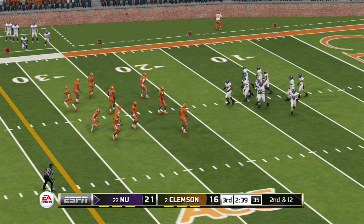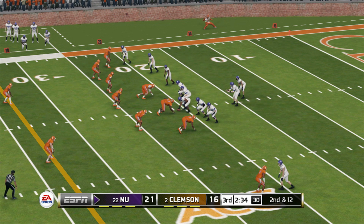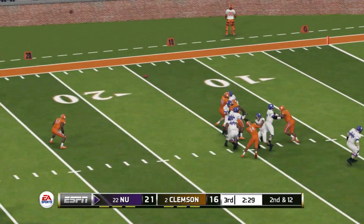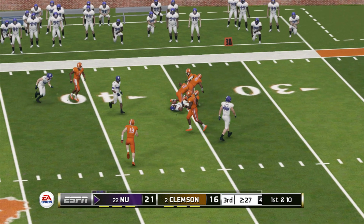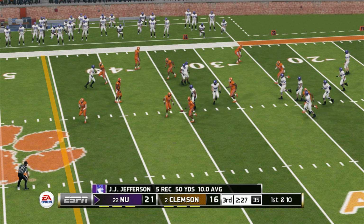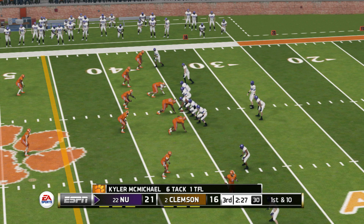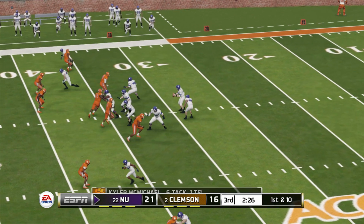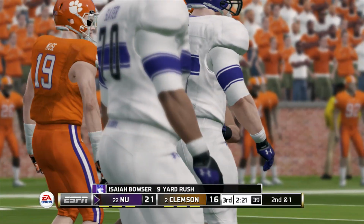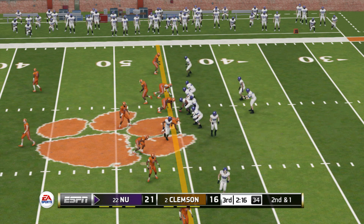Second and 12 coming up here. Ball on their own 20. Tackle made at the 35-yard line. Call it a gain of 15 yards. That makes it 1st and 10. He gets out to about the 44-yard line. That's a gain of 9 on the play. That brings up 2nd and 1.